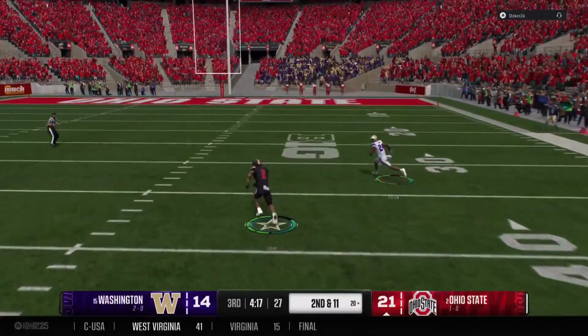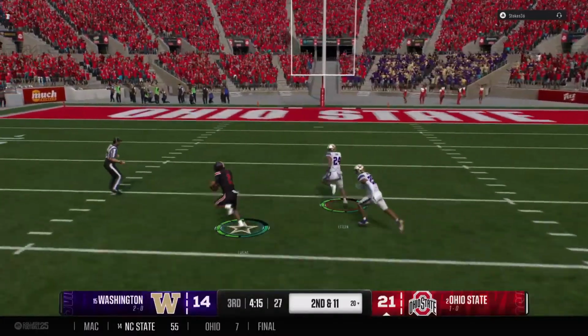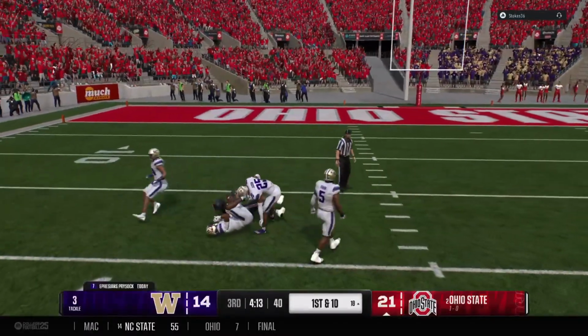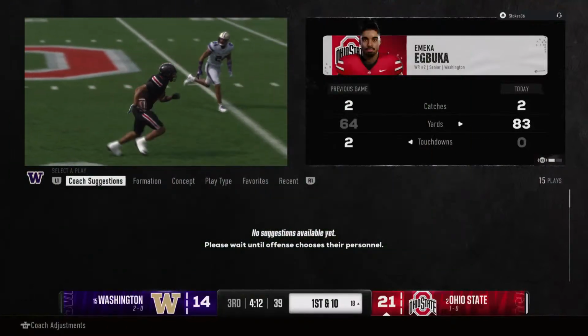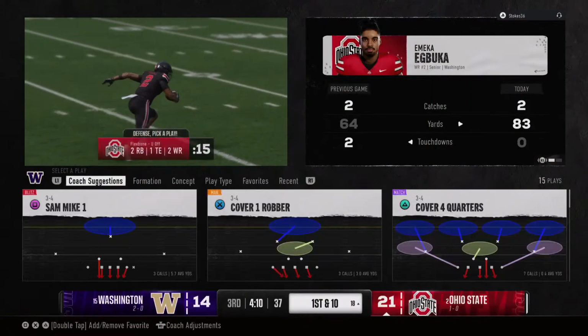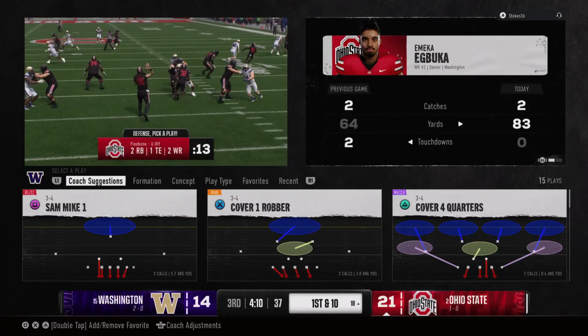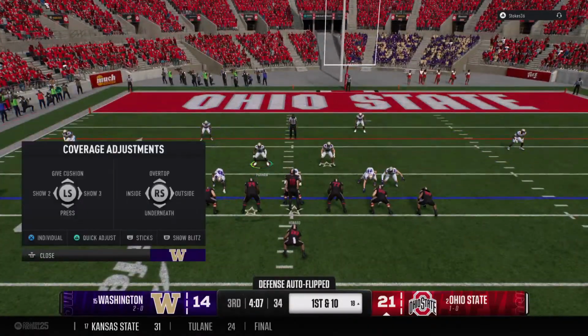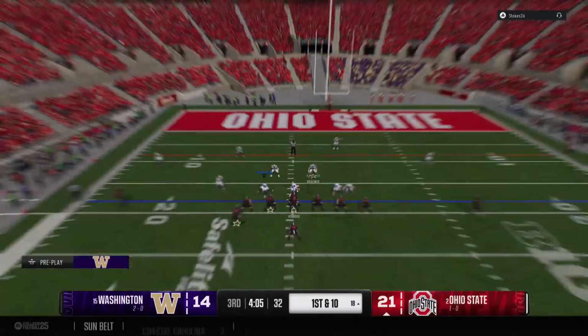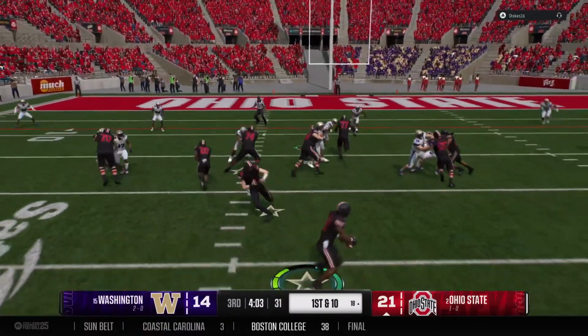Deep ball is caught for a huge gain here. Oh, and he breaks free. It's a foot race. They bring him down, but that is a huge play for this passing game. Big game. Now that's how you execute. I wonder what the next play call is going to be, because after that big play, I'm all about taking a shot right to the end zone here.